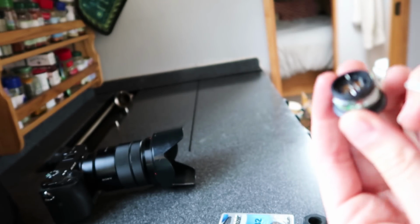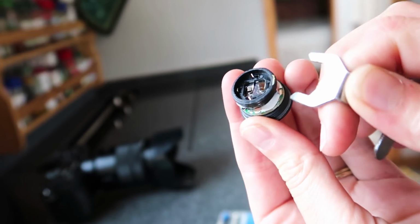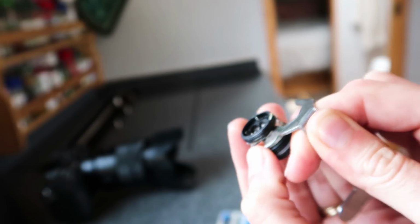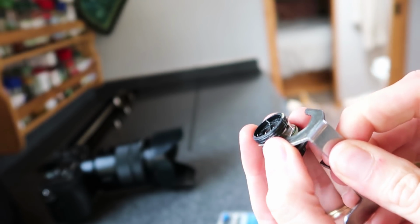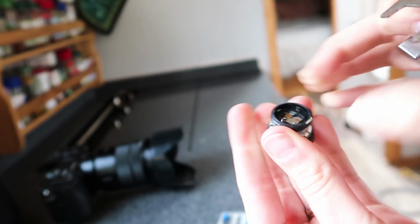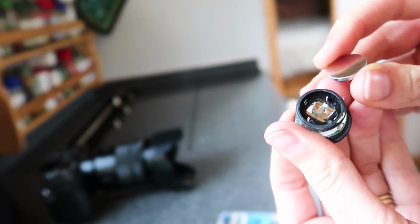I just used the same tool that it came with. Okay, and then carefully push the battery out. You got to remember which way the battery was in, so that when you put the new one in, you put it in the same way. Got the battery out.